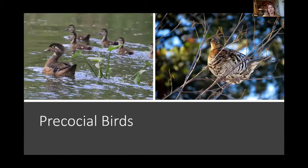And then for contrast, the precocial birds are like the game birds, the ducks, the ruffed grouse. These are birds that are born fully developed. They can walk, they can pick up their own food, they can see, some of them can fly within like a day. And these are the larger birds that lay larger eggs with larger yolk, and therefore more well provisioned for the young to hatch a little further along developmentally.